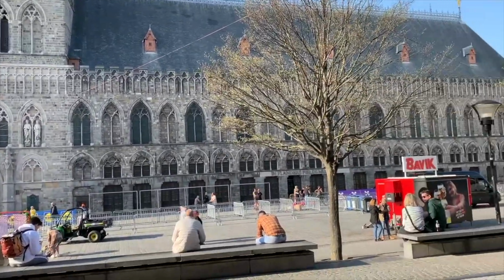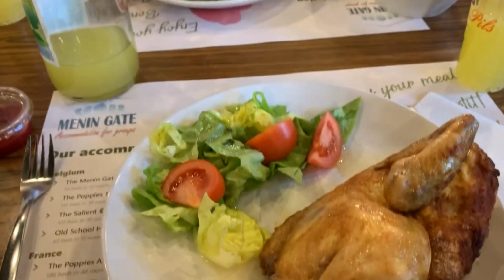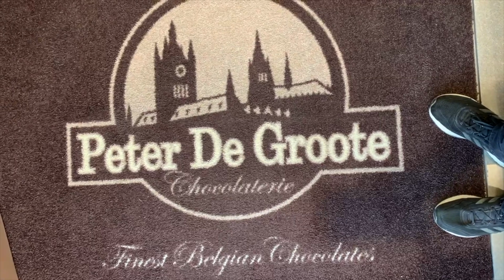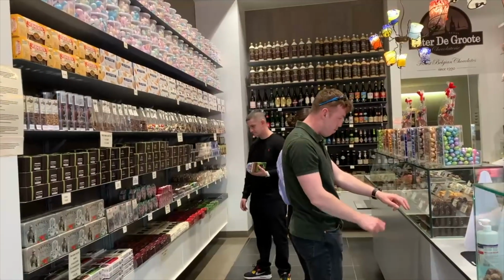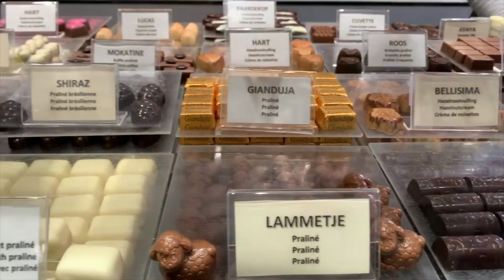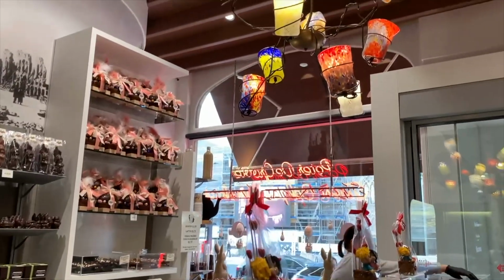After Hill 60, we headed back into the town of Ypres, grabbed something to eat and had a general look round. We headed to this chocolate shop to get some souvenirs, and they had such variety of chocolates there. Honestly, we were literal kids in a candy store.